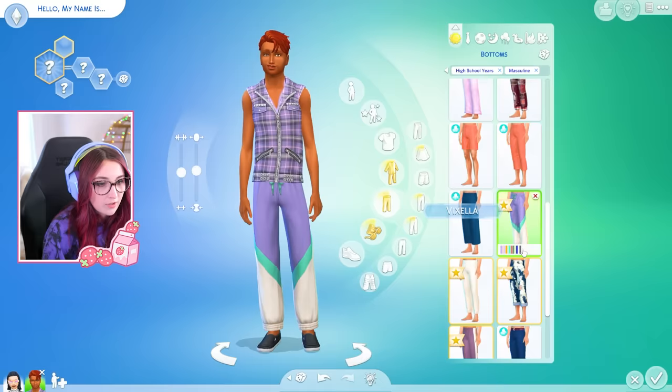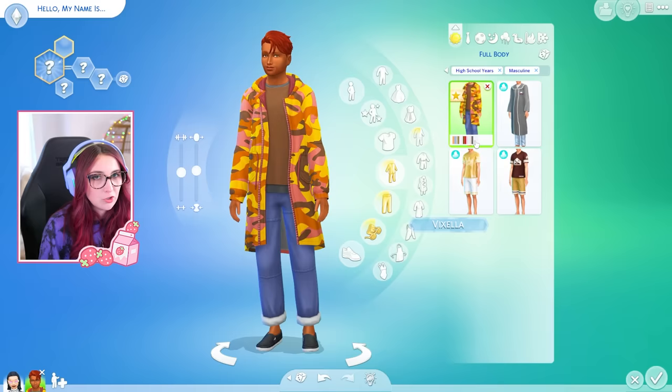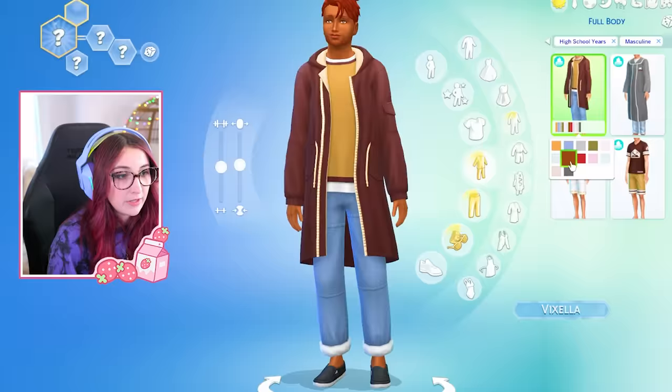I think we've seen those. We've seen these. And then the rest. We've seen. Very nice. Full body. Oh, only four in here. Okay, we've got that one, that one, that one. And this is the only non-high school related clothing. But it is cool. I do like it. It's kind of crazy that they only got one though.